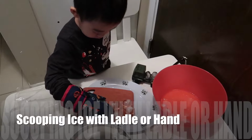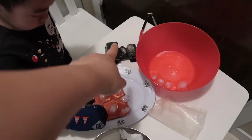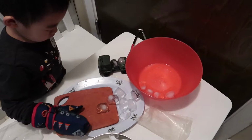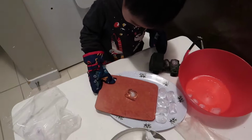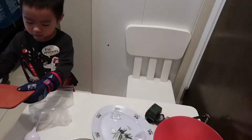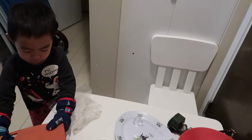So he got this one and then his trucks and then just put the ice everywhere. So I don't really recommend coloring the ice, I think, because it fell on the table and the floor, but he loves it. He played for a long time and he improvised to use plastic to cover his hand. So I thought, oh, why not ask him to use his mittens instead. So yeah, he likes it. Do you like it, Brandon? Yes, I'm just making.